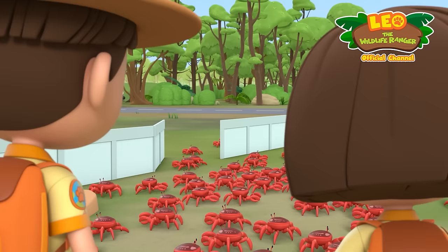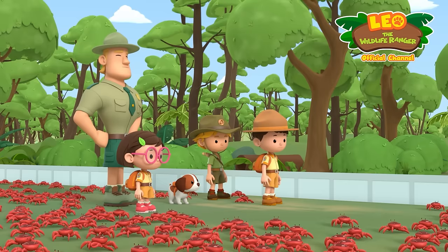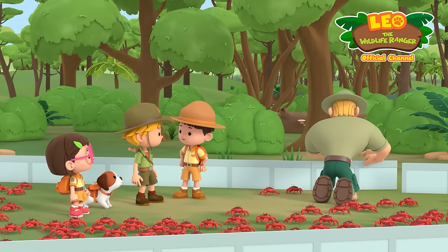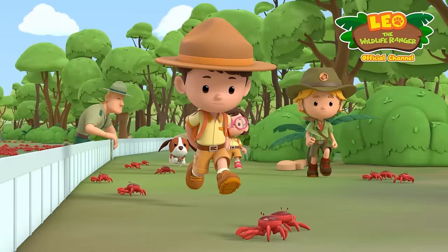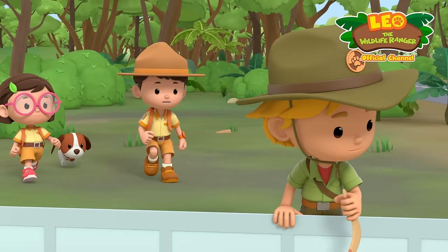But there's a hole in the barricade! Oh, no! Some of the crabs got through the hole. They're headed straight for the road. I'll fix this, Junior Rangers. Thank you, Ranger Rocky. Then we'd better get those crabs back to safety. Carefully. There you go. Just grab onto my boomerang. Okay, you can let go now. Is that all of them?